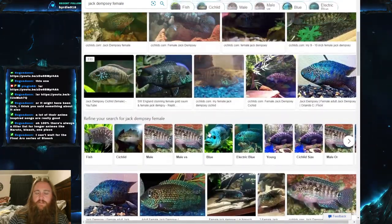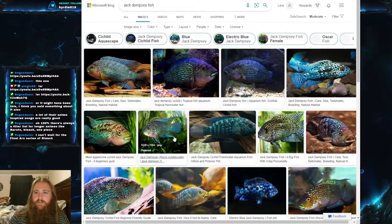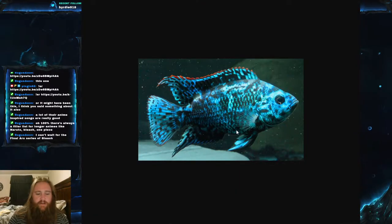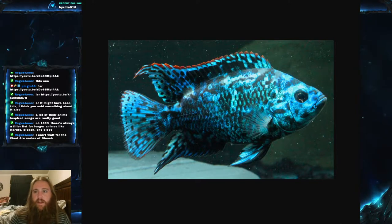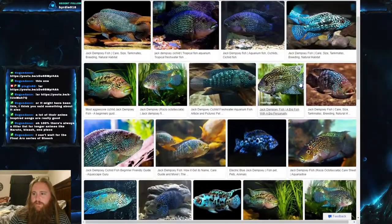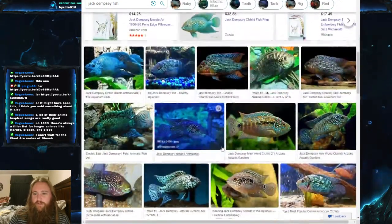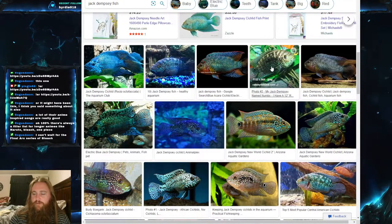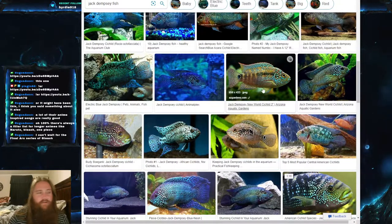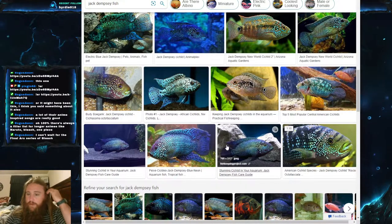But if you look on the internet for Jack Dempsey, you'll have so many different color variations. I was trying to actually find, so you got these. This coloration is one of the most highly sought after, actually. You have all these, this gold, electric blue, this one which looks probably more wild. This one is beautiful. This one has weird white stripes. This is probably more what they look like accurately, but they've got so many different colorations, and they're all beautiful. All beautiful. And they change.